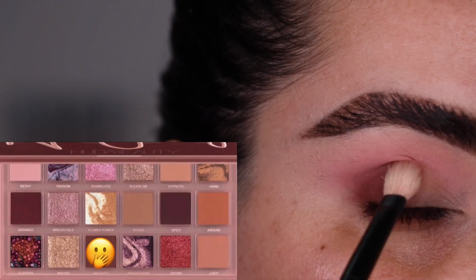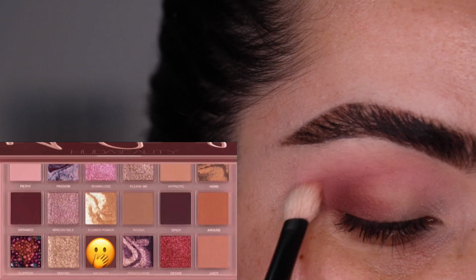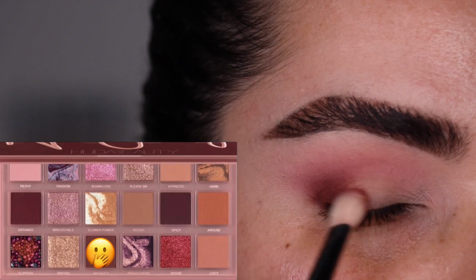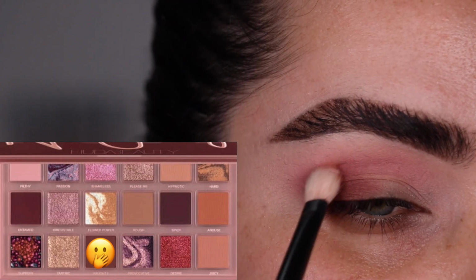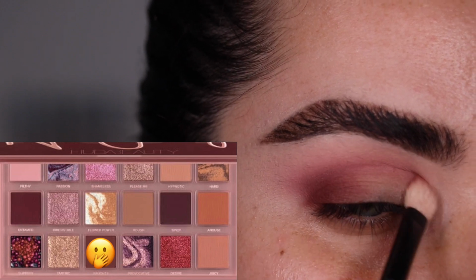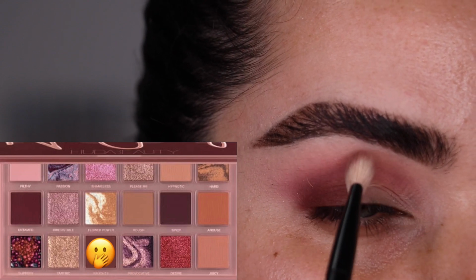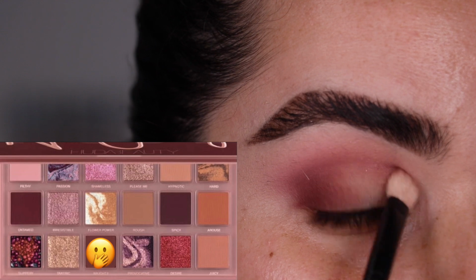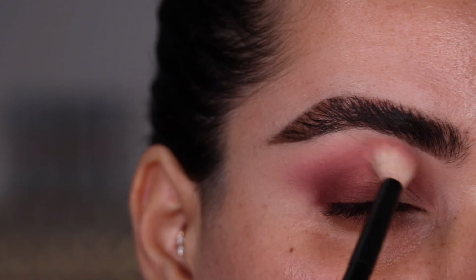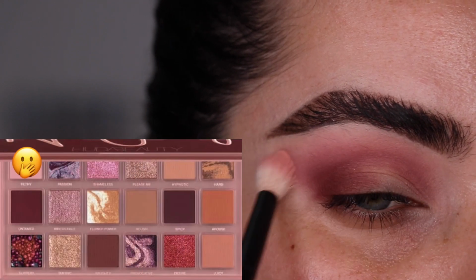Next, I'm grabbing the color Naughty on my number 1 brush from REPHR, and I'm back and forth blending it onto the outer corner of the eye, and I'm starting to elevate it onto that crease shade, blending it into the color Filthy. I'm grabbing a little bit more, and I'm intensifying the outer corner at first, and then with the tip of this brush, I'm just going to bring it forward on the crease of my eye ever so slightly. And I'm not turning my brush this way because I want it to be a little bit more concentrated. Back with my number 15 and the color Filthy, I'm blending out any edges I might have created with Naughty.